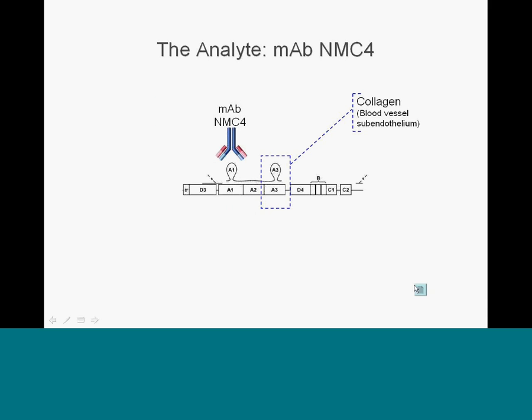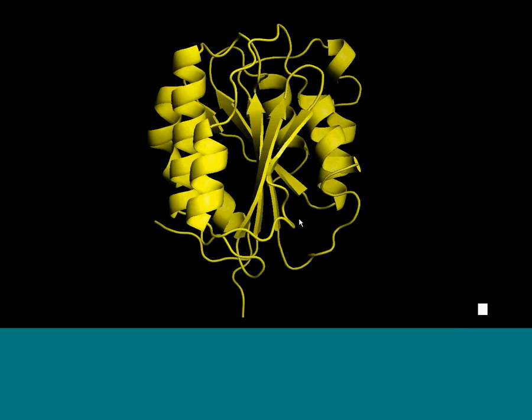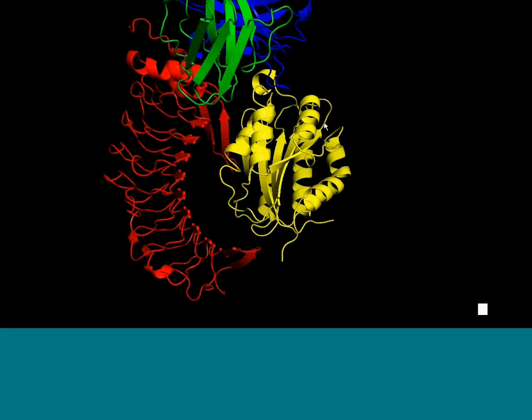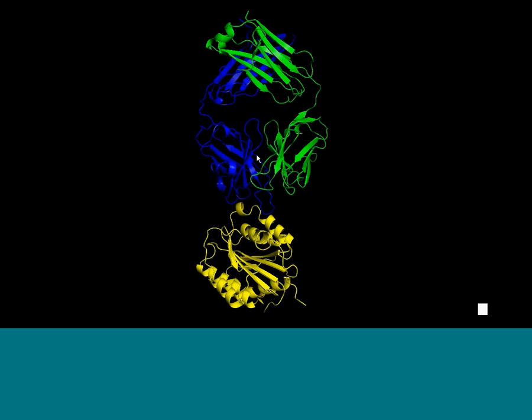So to give you a little more microscopic view of what's going on here, this is the crystal structure of the isolated A1 domain of von Willebrand Factor, shown here in yellow. And shown here in red is the relevant fragment of the platelet glycoprotein 1b alpha. So this is the receptor on platelets in red, GP1b alpha, and it's binding to the A1 domain, which is part of the tether that links platelets to the damaged blood vessel. And the antibody that we're interested in is called NMC4, and it's shown here in green and in blue. In blue is the heavy chain of the antibody, and in green is the light chain of the antibody.